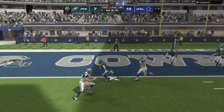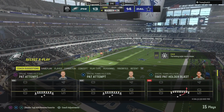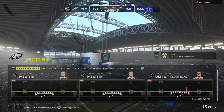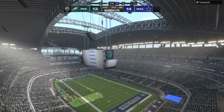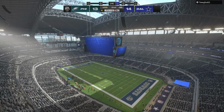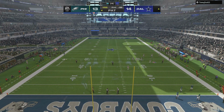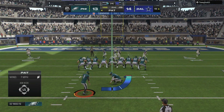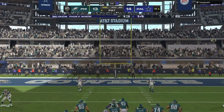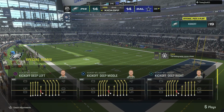Well, he tries to force it in, and it's intercepted. And he takes this one back into the end zone, and the Eagles' defense gets a pick-6 TD. Elliott on for the extra point. Now Hurts changing up the play. And we've got a good one brewing. We're all knotted up at 14. Ties the game at 14.